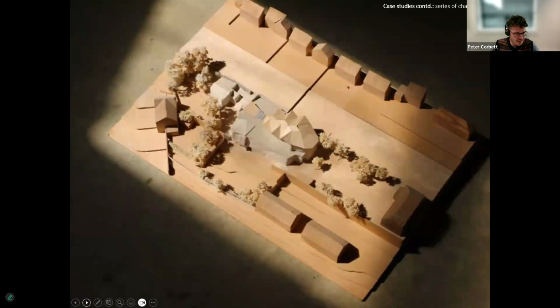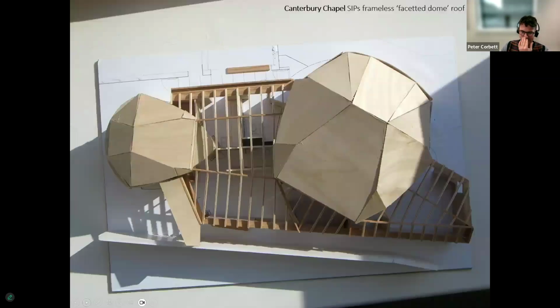Now, my next case studies are a series of chapels, and all these projects owe a large amount to a great relationship we had with an architect called Nicholas Pople, who was a great friend to David Tasker and myself. Together we designed a series of chapels with him, and they all used timber in various forms. The first one was, again, a quite modestly scaled chapel in Canterbury.